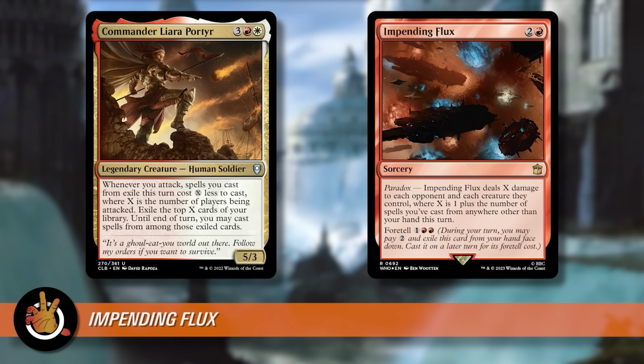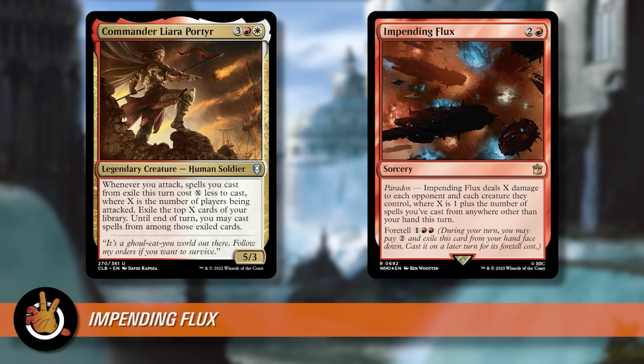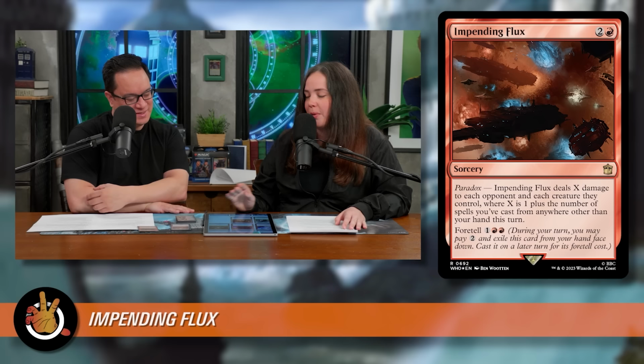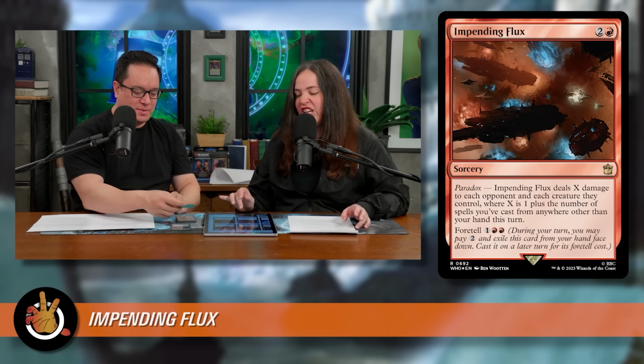Nobody plays this because it's an uncommon. I've never seen it. It is cracked. I saw a deck that was just three mana artifacts, the whole deck, and you're just like, cast this for free. It's incredible. It's very cool. This card's awesome. Impending Flux goes in that kind of deck. There are homes for this card, but it is a lot finickier than the cards that we have seen before that are similar.